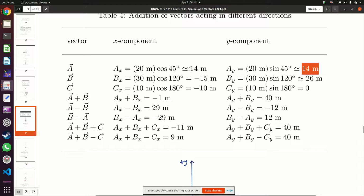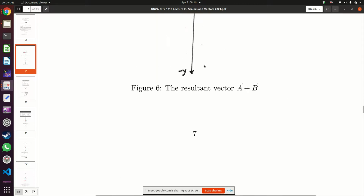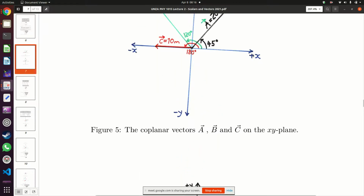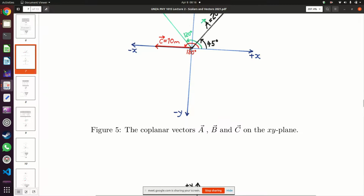It's positive 14 meters here, and positive 14 meters here, because when it's positive, it's pointing in this direction, along the positive x direction. For the x component, if it's positive, it's pointing along the positive x direction. For the y component, if it's positive, then it's pointing in this direction, along the positive y direction. If the x component is negative, it points along this direction. If the y component is negative, it points along this direction.